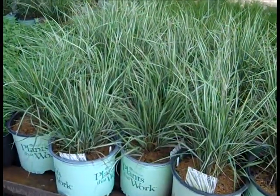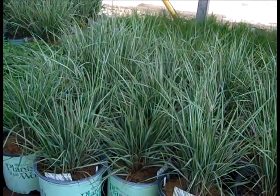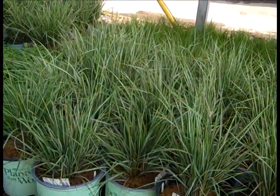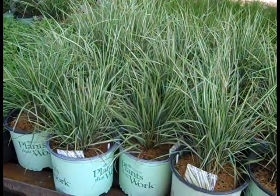Here we're looking at a Calamagrostis grass, and this one is Lightning Strike. A new and improved grass here. We can see the nice variegation to it. Beautiful full plants here. Lightning Strike.